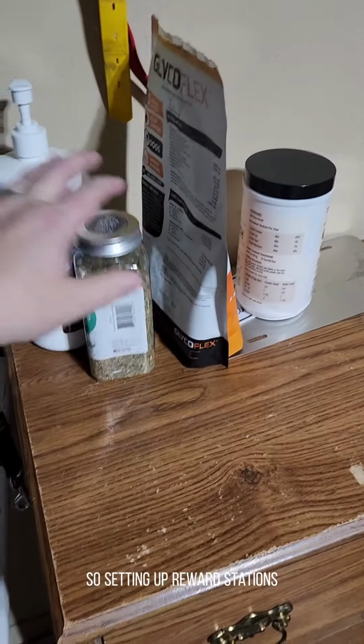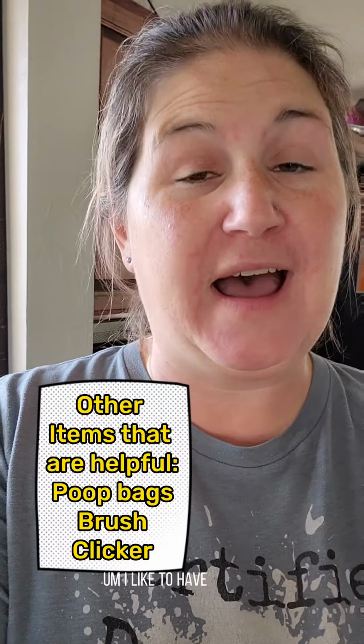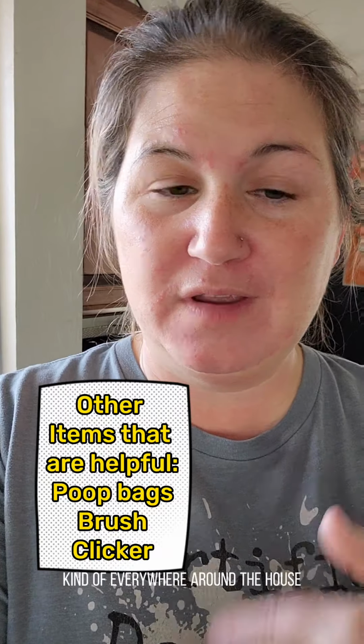So setting up reward stations is something that's really helpful. Reward stations are going to look a little different for everybody. If you have a puppy, you might have puppy stuff. Like I usually like to have chewies. I like to have leashes everywhere around the house. It also depends on your dog's dietary needs, and it also depends on your dog. If you have dogs that like to counter surf or search for food, put it up high. Put it somewhere that they can't get it. But you definitely want to set these up.